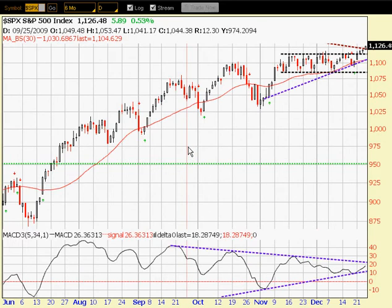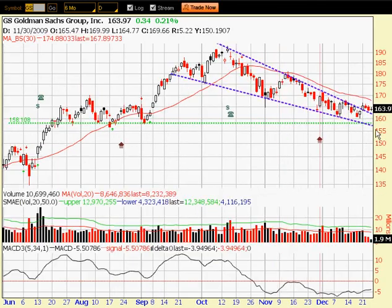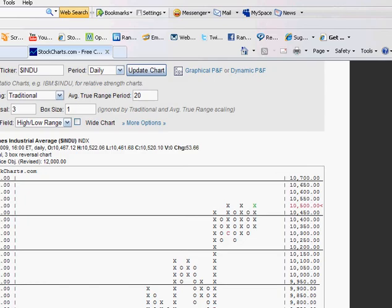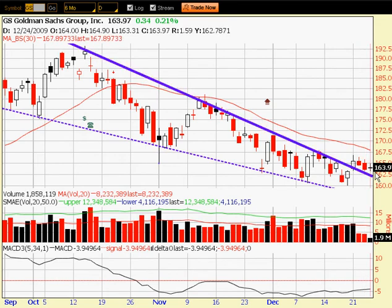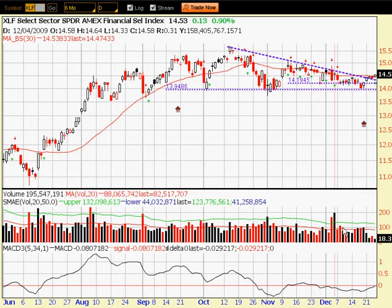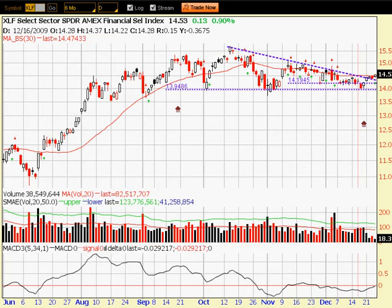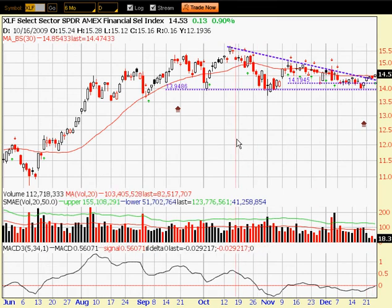Let's take a look at GS, Goldman Sachs, see what it did today. Indecisive candle. As my computer's hanging up, excuse me just a second. There we go. Okay, so we have an indecisive candle here, just kind of buyers and sellers were pretty even. Let's look at XLF. Of course, you see the no volume, and there's never any volume around the holidays. We're above that downtrend line and up a little higher. Looks good.